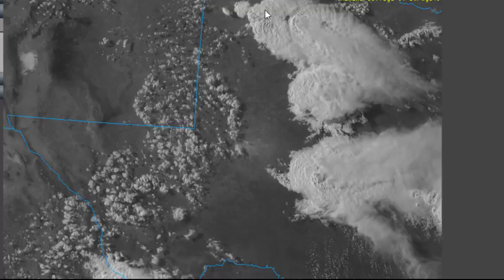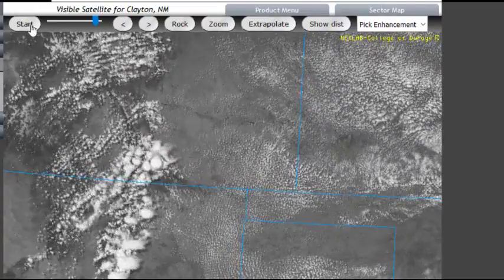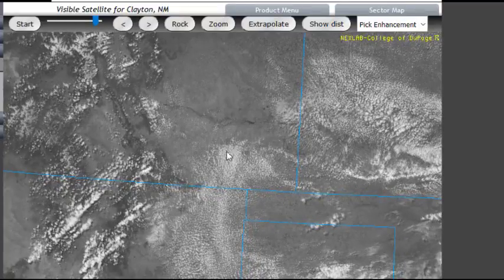Okay, now we have another loop, and this is going to be for Colorado and the Texas Panhandle. So let me get this straightened out. Go back. Yeah, look at that little ripple right there. There's probably some sort of wave going across the region in the upper level field. Let me get this centered here.